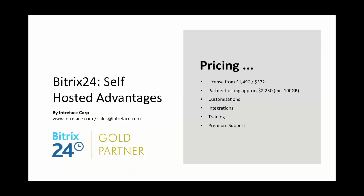Okay, and then moving on to pricing in slightly more detail. The self-hosted system is available in different packages, starting from the 12 user edition, and that license is available for $1,490. Now, it is regarded as a lifetime license, but just as a warning, you want to make sure you are budgeting for your renewal. A renewal of the license will cost approximately 25% of the original license fee, and that is for updates and maintenance on the system. And if you use any features that use the Bitrix API, such as telephony or any of the applications, you will need to renew your license to continue being able to use those features and functionalities.